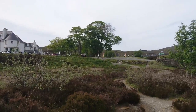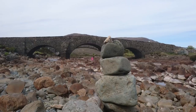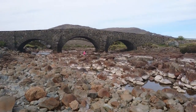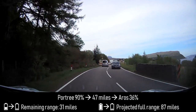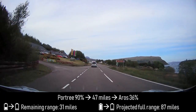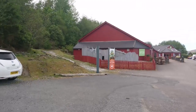Just across the road from the brewery is the old Sligachan Bridge, which has amassed multiple myths over the centuries, and is a popular tourist attraction in itself. Our final stop of the day was the Aros Centre, just outside Portree, where we arrived on 36% state of charge. Aros is a cultural community hub featuring exhibitions, a cinema, galleries, workshops, live music and drama, a huge gift shop, and conveniently for us, a twin-headed Type 2 charge point.